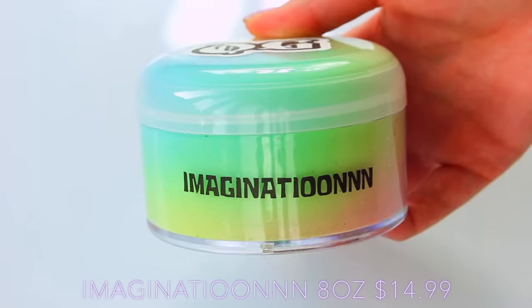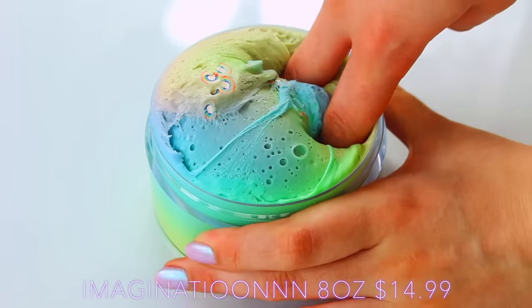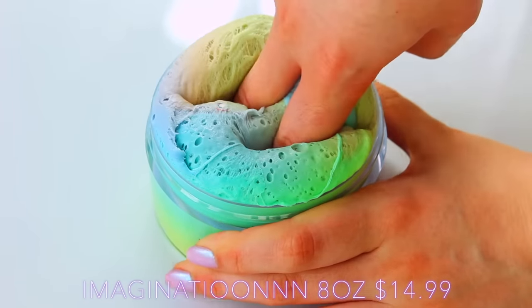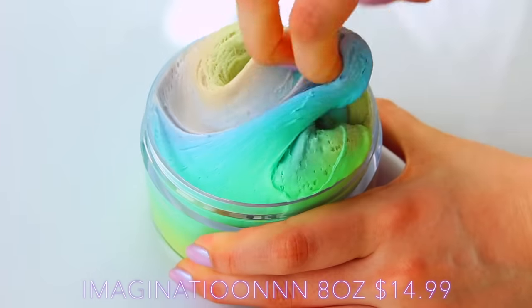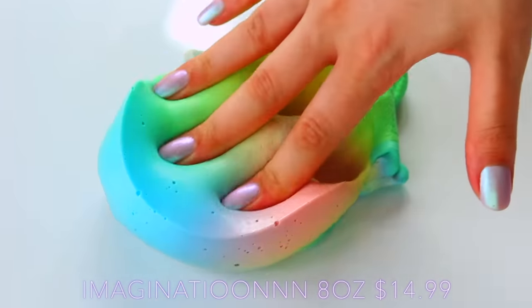Imagination was so vibrant and I was so impressed by how well this lasted in the transit period because they ship from the US and I'm in the UK. So sometimes with these types of slimes, the colours will merge, and it did very slightly on the top. It just turned into a more dull colour, but as you can see on the bottom, it's perfection.